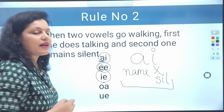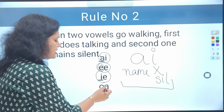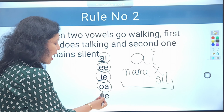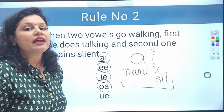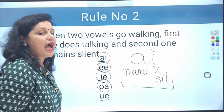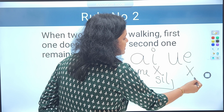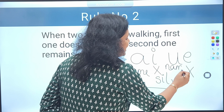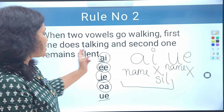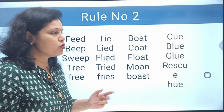Similarly, what is the sound of this vowel combination? It will be I, because I is the name of the first vowel. Now what will be the sound of this combination? It will be O. And why O? Because O and A are coming together, and that is why A will remain silent and O will give its name. And similarly, we have U. Why U? Because in U, E will remain silent and U will say its name. So this is the rule: when two vowels go walking, the first one does the talking and the second one remains silent. Let us see a few words of this rule.